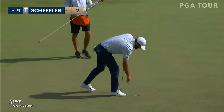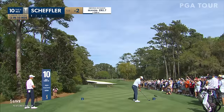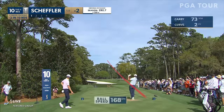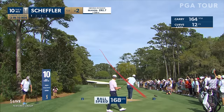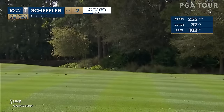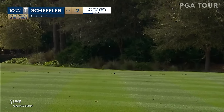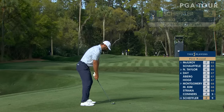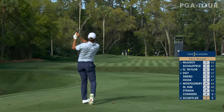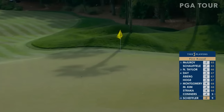Scheffler through 9 holes, just lurking. 5 back. Right side of the tee ground gives him a little room for that fade. Well, that was aggressive, but now is going to be rewarded. Scheffler waiting to hit his second. It's kind of on a mini shelf hidden over there on the left side. Manage the spin here.